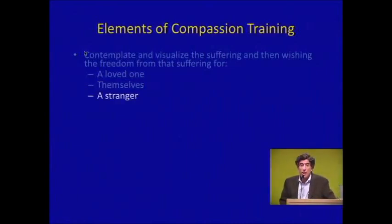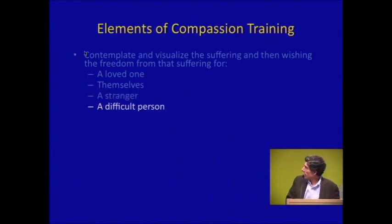This is someone that they actually see on a regular basis. It might be a bus driver. It might be a cashier. It might be a janitor, someone they see on a regular basis, but whose life they really don't know much about. And they're asked to do the same thing for them, to visualize whatever suffering they think they may be having, and then the freedom from that suffering.